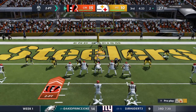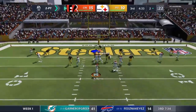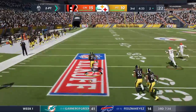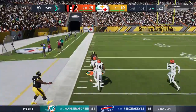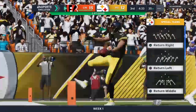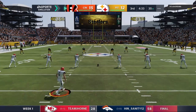Now the offense is summoned onto the field as they'll go for 2. Out of the gun, it's Burrow. And it's intercepted at the goal line. Picked up by Minkah Fitzpatrick. And he takes it all the way back. It's a pick 2, if you will, as that play backfires in a big way. Steelers 12. So they throw the pick 6.